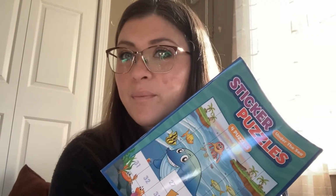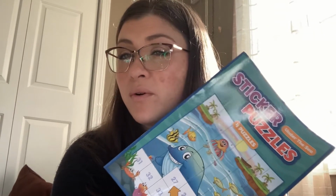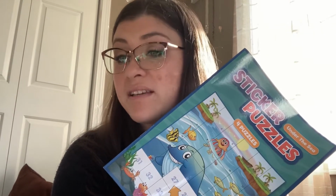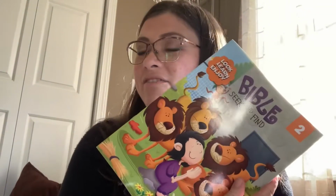Sticker puzzles that were passed down to us. I think my mom sent them, and she sent a lot, so I put a whole bunch inside of my basket for Easter and also for prizes. These are really fun. I even like doing these. Bible Seek and Find books. And that's pretty much it. We tried to have something to do, something to eat, and so on and so forth.